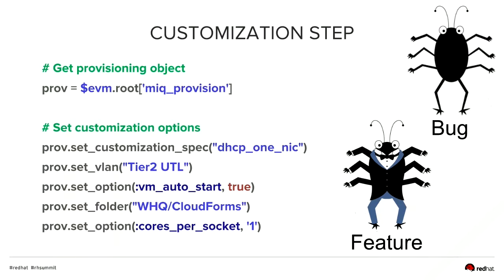This was that second step that I pointed out earlier in our flowchart. This is where I take that provision object, that's just an object of key value pairs, and I actually put our custom values into those keys. So for example, we can say the customization spec that we want to use that allows a host to override the template host name with the one that you specify. We have the network that we want it to be on. We want the VM to auto power on once it's provisioned. So you'll see some key value pairs that are maybe specific to CloudForms here, like the auto on, as well as ones that are specific to VMs in general. And then set our folder, so that's where we want it to show up in our virtualization environment, and then one core per socket.